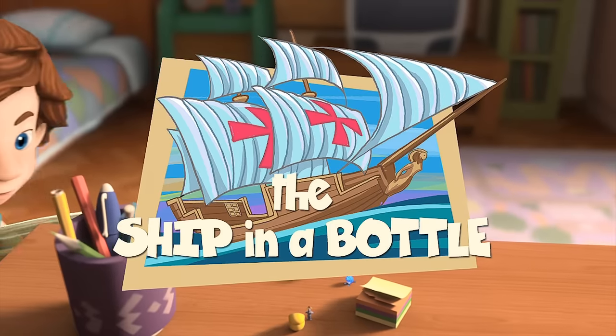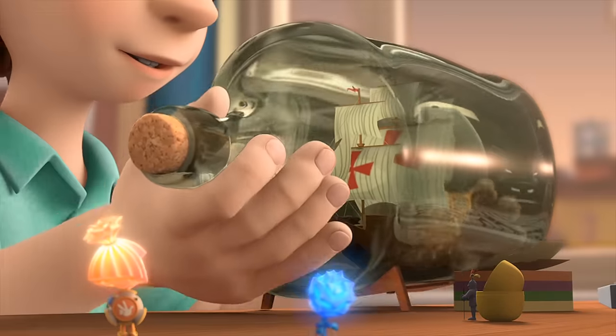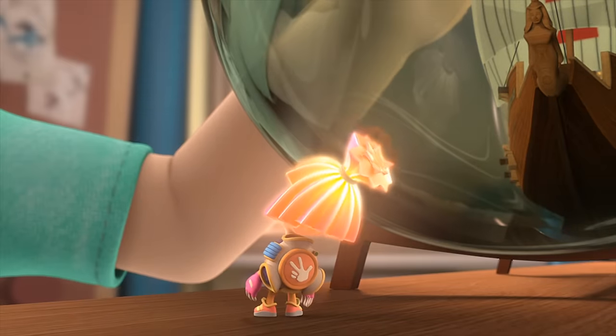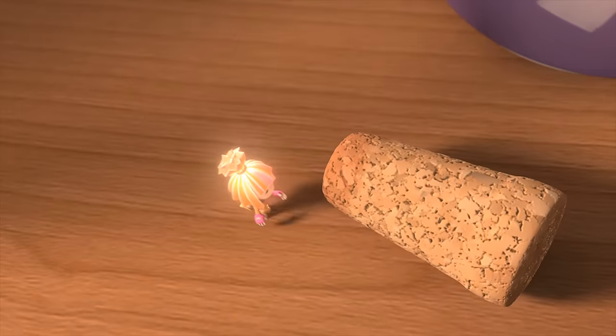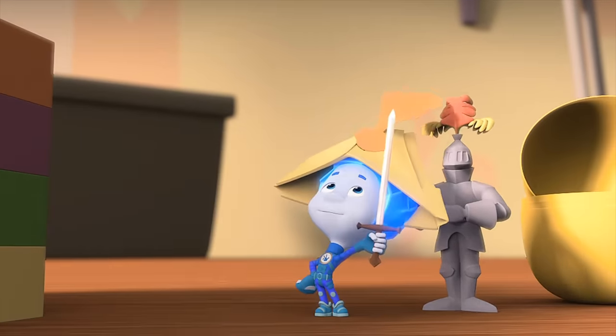A ship in a bottle. Simka, Nolik, here, take a look at this. Oh, wow! Awesome! Where did you get this from? From one of the shelves in Dad's office. He's got lots of cool stuff in there. That's cool. I'll be the captain.